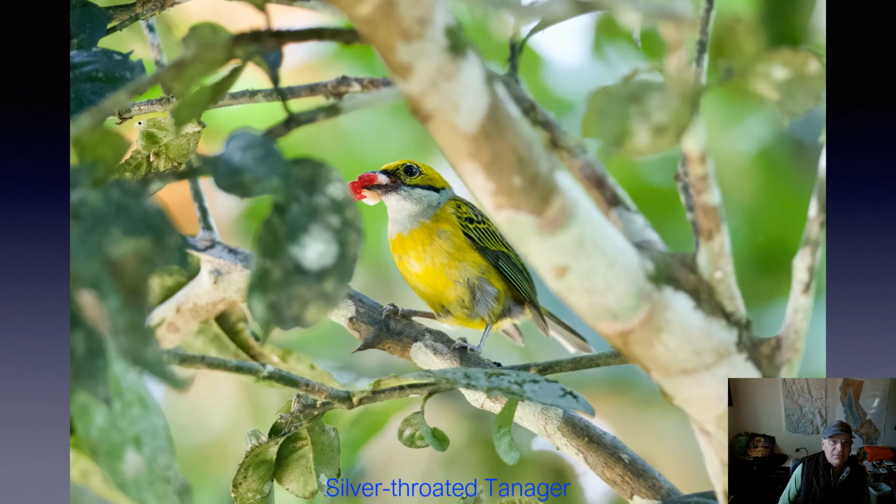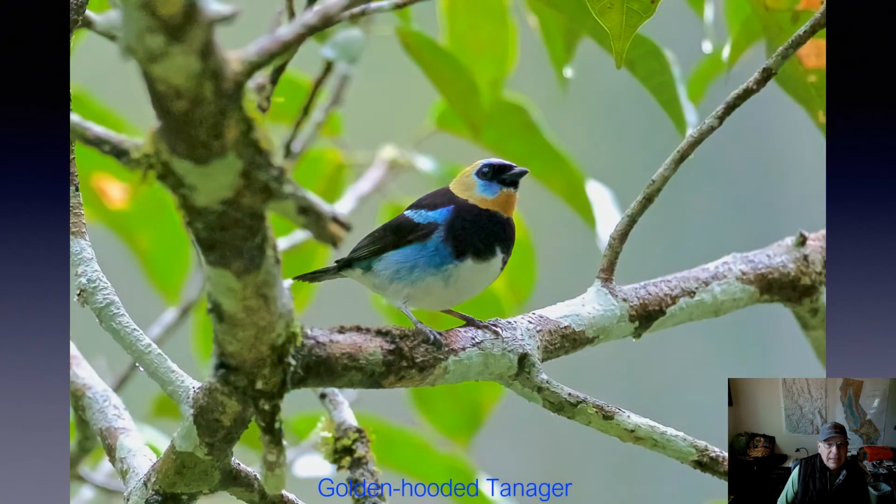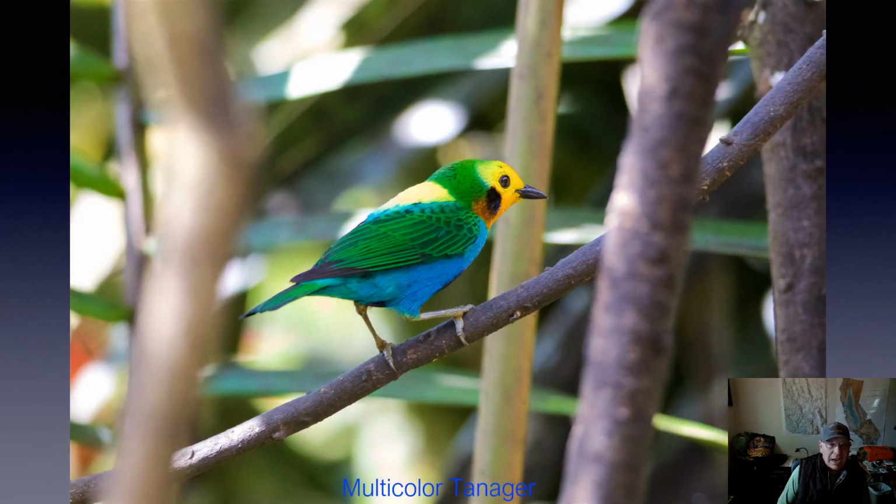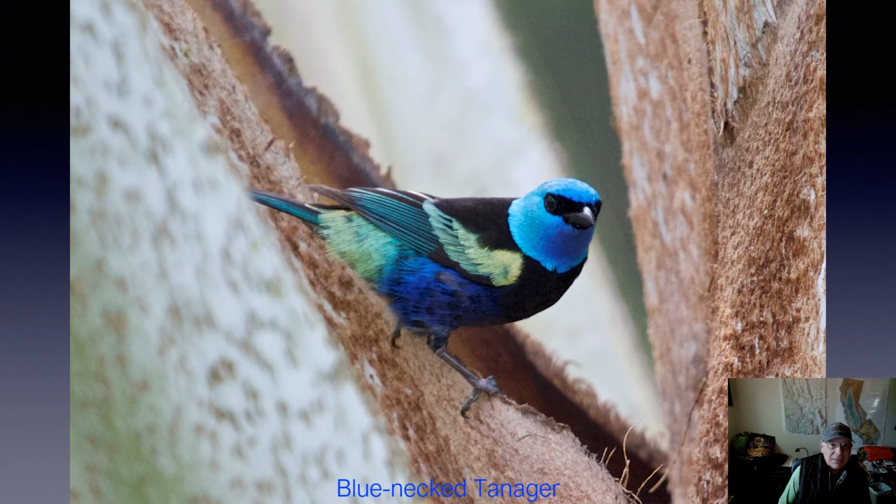Then we have a silver-throated and a golden-hooded, golden tanager, male and female. They look very much alike. And this is our endemic species. It's a multicolored tanager. Took me many years of having incredible amounts of patience to finally be able to get a good picture of this bird. And it was a beautiful, beautiful tanager. And same with this guy, the blue-necked tanager.